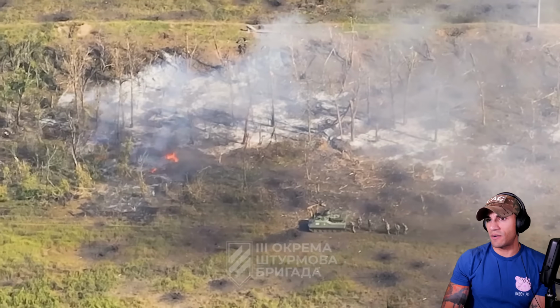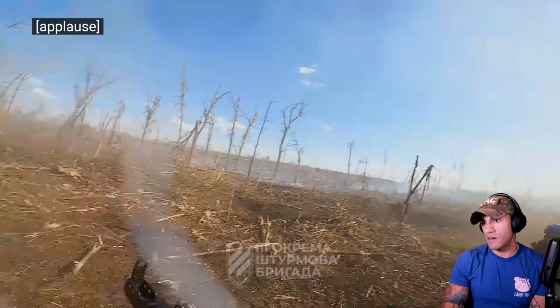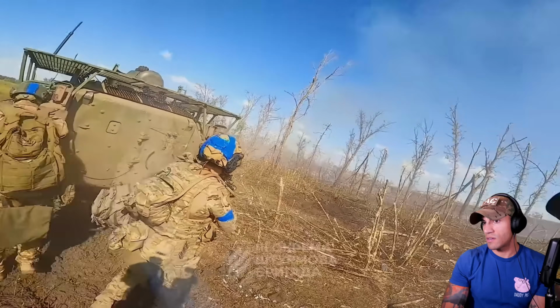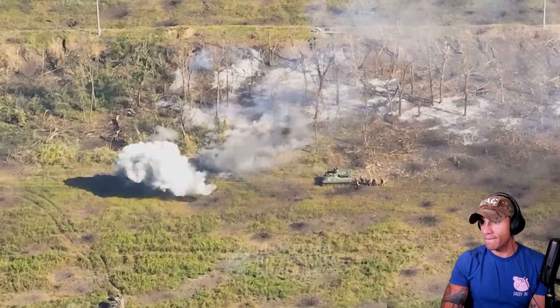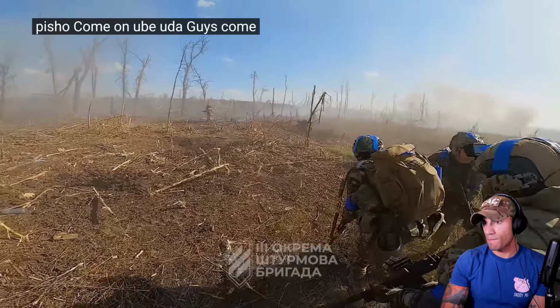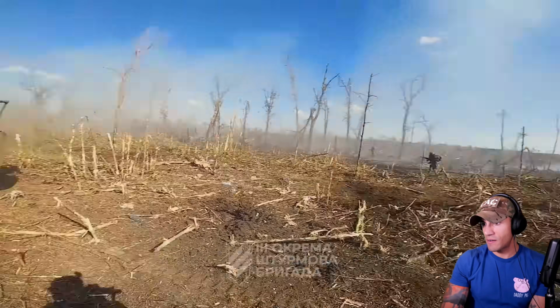Alright, now they're starting to fan out. Yeah, so there's a little bit of micro terrain for them to kind of use to move up. But again, it's still uncertain. Dude. It's still uncertain exactly where the positions are, or at least where the stragglers might be. Alright, so they're fanning out to the right.